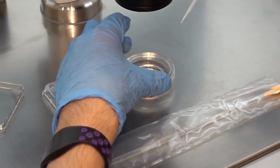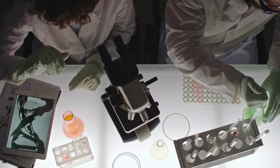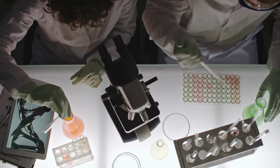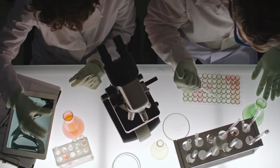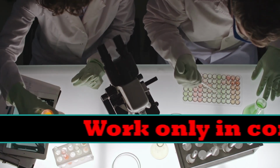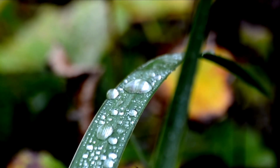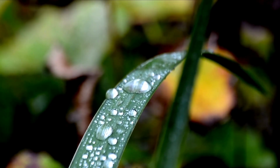You might wonder, why aren't we using it everywhere? Well, the bacteria and even the isolated enzymes were not very practical in the real world. They only work in a controlled lab environment. Now, the challenge was to find an enzyme that could work outside the lab.